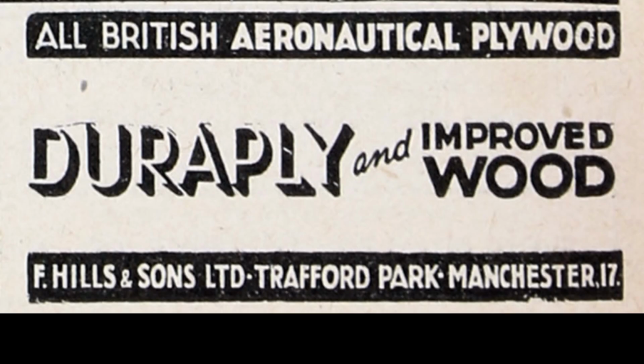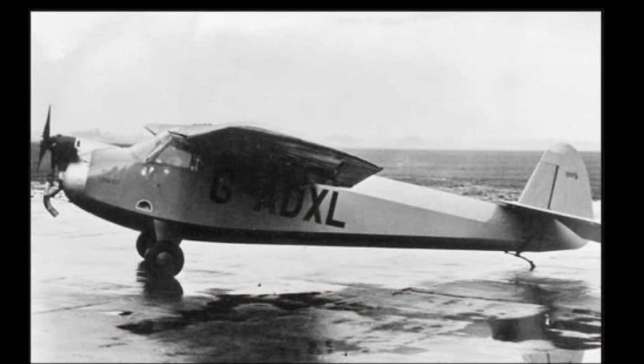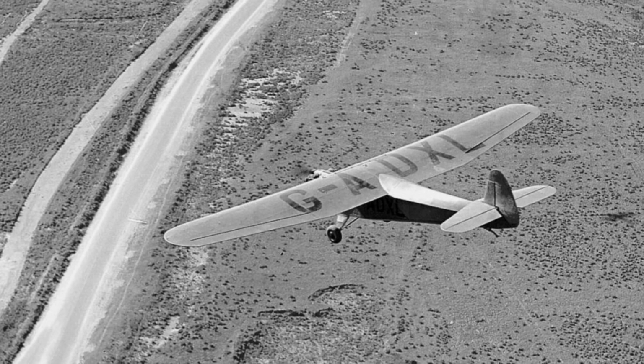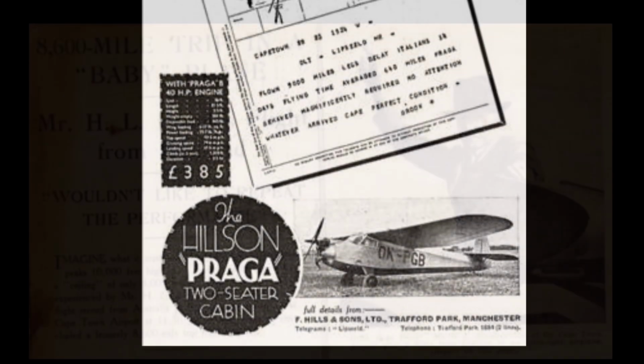F. Hillson & Sons, a plywood manufacturer from Manchester, took out a license with the Praga company to build the Praga Air Baby in the United Kingdom as the Hillson Praga. F. Hillson & Sons also bought one solitary Czechoslovakian-built Praga Baby, seen in this photograph, to use as a demonstrator and prototype. This aircraft featured heavily in their early advertisements, but it was then sold to Mr. Harold Brooke. In May 1936, Harold Brooke flew the aircraft from England to Cape Town in approximately 2 weeks, taking 135 hours. The weather was a lot better than when Llewellyn flew the same trip 3 months earlier, and Brooke got to Cape Town without incident.